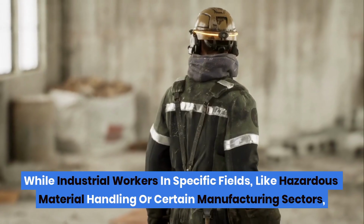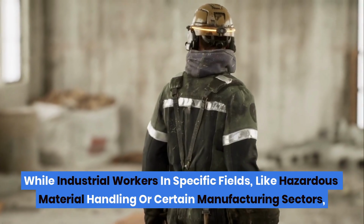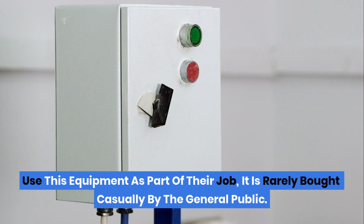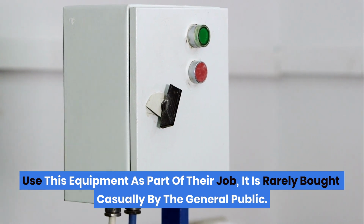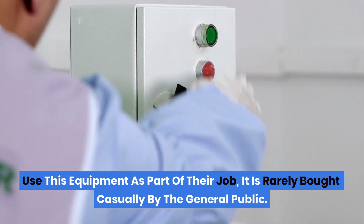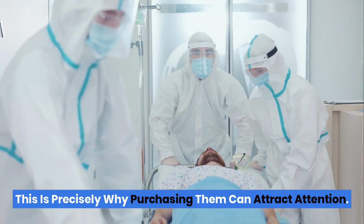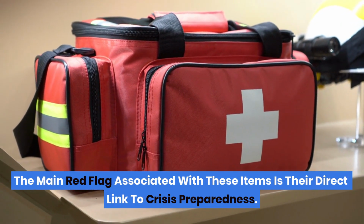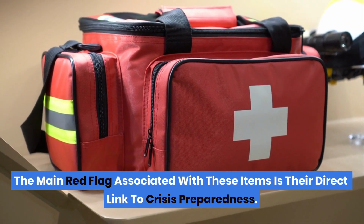While industrial workers in specific fields like hazardous material handling or certain manufacturing sectors use this equipment as part of their job, it is rarely bought casually by the general public. This is precisely why purchasing them can attract attention. The main red flag associated with these items is their direct link to crisis preparedness.